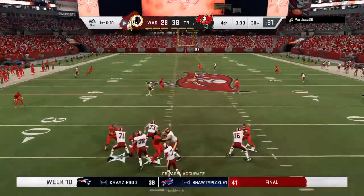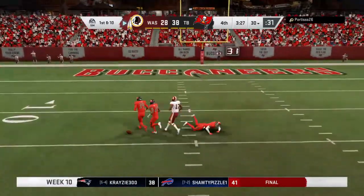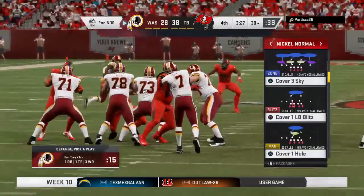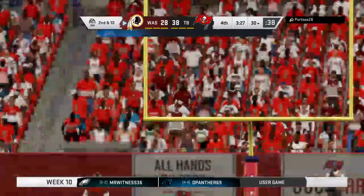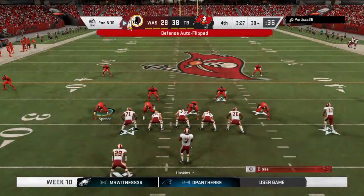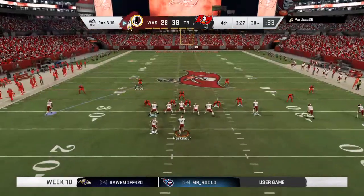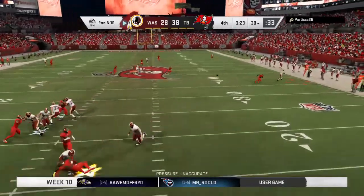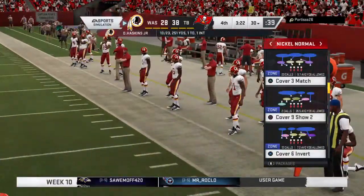And when you start plotting for this drive, when you start thinking to yourself, okay, what are we going to do? You don't go away from what you did before because that worked, but you have to be prepared for wrinkles and counters because you know they'll make some adjustments. Meanwhile, they take a shot to start the drive, but this is going to wind up incomplete. Ball on the 30 as they come up 2nd and 10. Here's Haskins again. Looking right sideline, but it's incomplete.